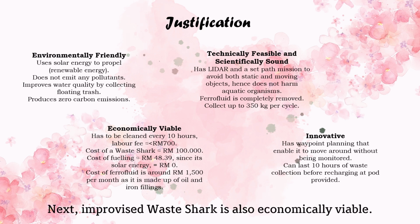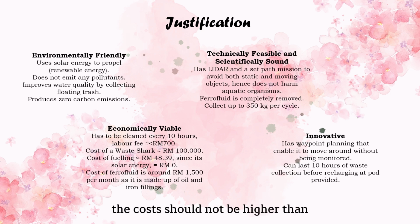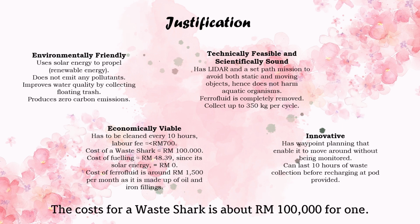Next, the improvised Web Shark is also economically viable. The Web Shark has to be cleaned after every 10 hours of operating. The cost should not be higher than 700 ringgit Malaysia per month for the labor fee. And the cost of a Web Shark is about 100,000 for one.